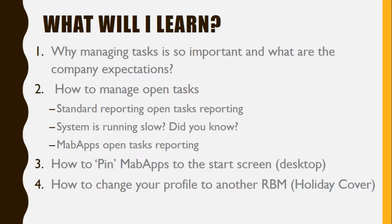So, what will I learn? Why managing tasks is so important and what are the company expectations? How to manage open tasks, standard reporting, open task reporting, systems running slow, did you know, a quick win guide, and then MabApps open tasks reporting. Thirdly, how to pin MabApps to the start screen if you're not sure how to do that. And then 4, how to change your profile to another RBM if you're covering for holiday, in particular for sales and labour planning.